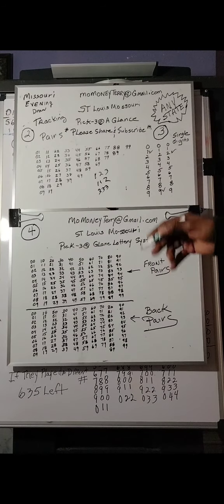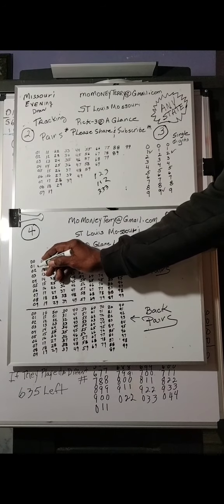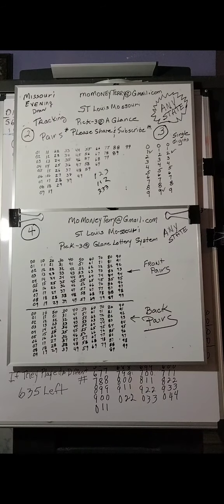That's how I hit the triple eights last year. Because 88 front only failed in January, and 88 back didn't fall at all. Run triple eights, and it came.